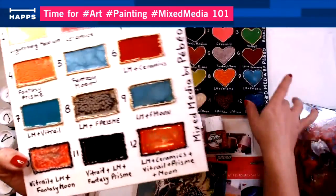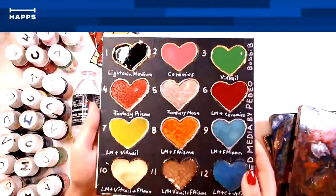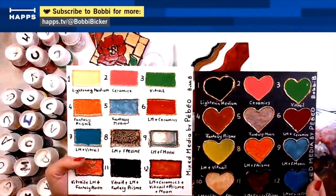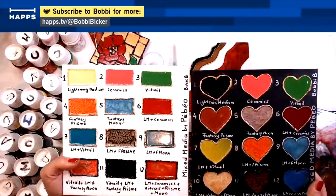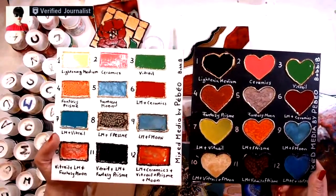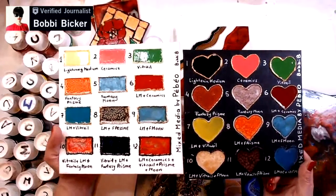So you can see probably on my heart a little bit better. I've done it in two, so one is on a black background and one is on white, so you can see the difference. And if it has any difference, it's small.